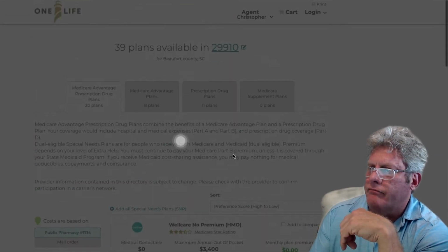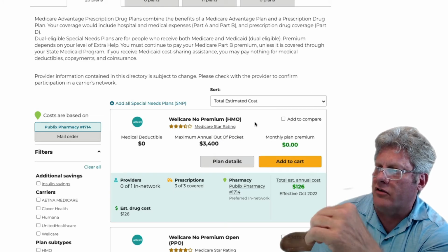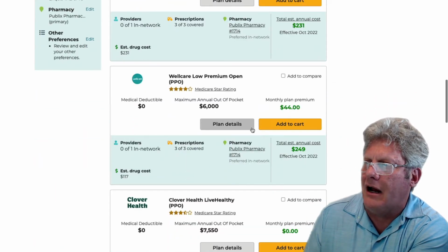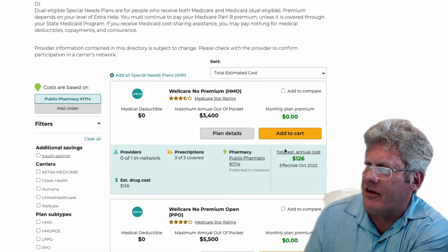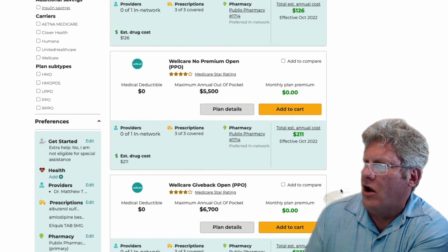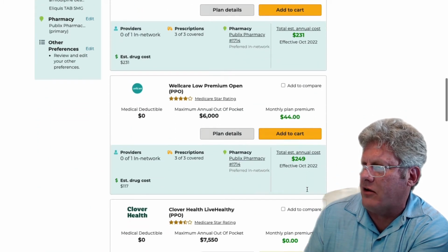When you sort this stuff, what's the total cost, guys? That's what you care about. What's the total cost? So when I type these drugs in, now I'll tell you, WellCare's fine, okay? However, don't get too excited when they say dental and vision. It's hard to find a provider that takes the WellCare built-in dental and vision, but there are a few out there that do. What it comes down to is your drugs. $126 annual cost for drugs, $211 here, $249 here, Clover's $257, Humana's $258.